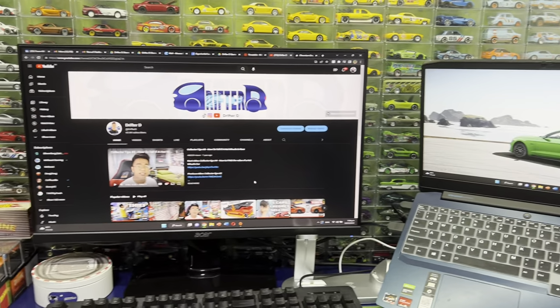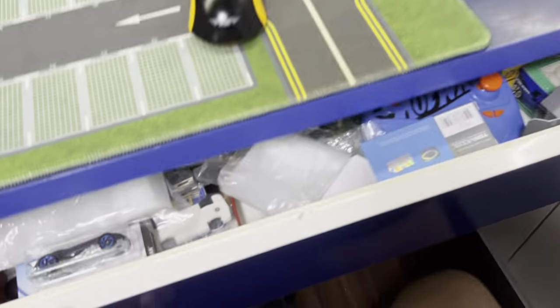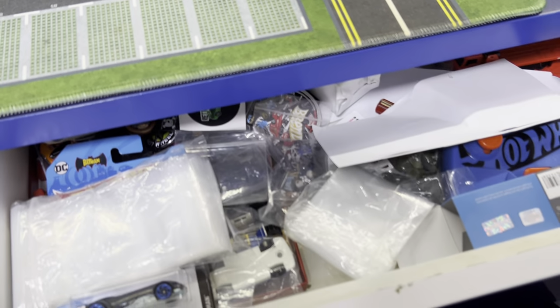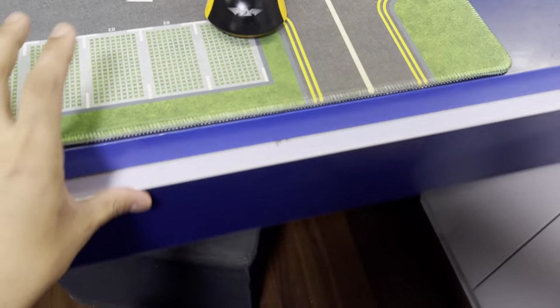And those screen combos, usual. Right here, 50D, and here. Then my drawer is really messy. I'm gonna have to not show this to you guys for now. I'm gonna have to find the time to tidy it up.